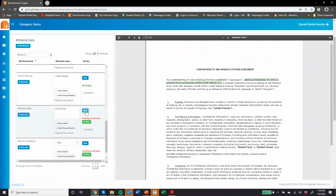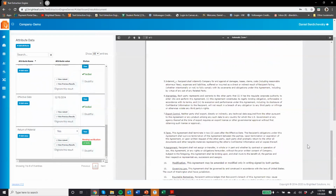The effective date, when you click on view, pulls us to the top of the contract. As you can see here, it found that section, it found the attribute, but automatically reformatted it to this value, so we'll verify that. And then lastly, return of materials clause.